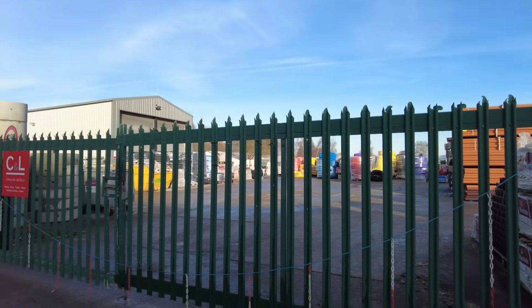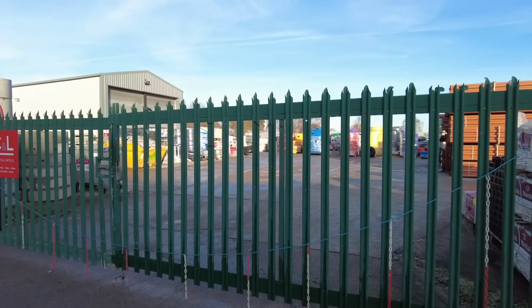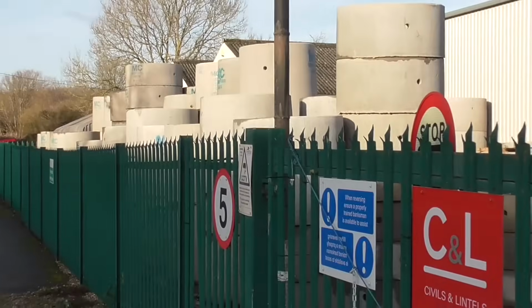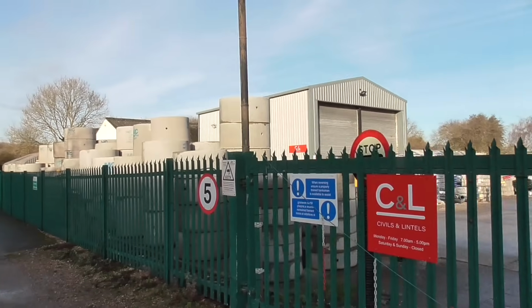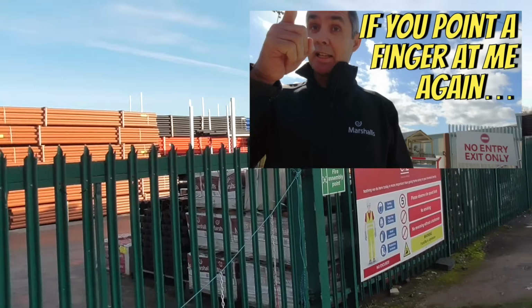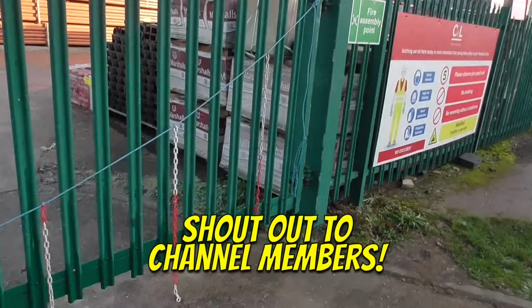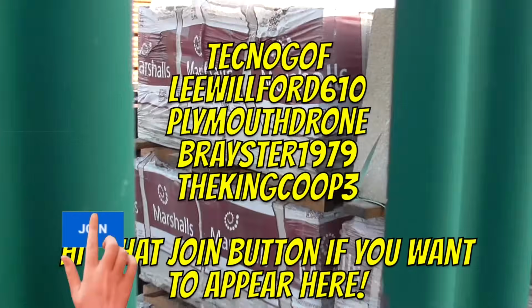Partnered with all major manufacturers, operating out of a strategic network of 19 depots nationwide, all holding huge stock. And I can vouch for that because this place has got loads of stock. Let's get the zoom camera out and I'll show you. Okay, so what we can see is there's some of the concrete drainage pipes, look. I did a video on a company that used to make them. And here we've got loads more piping. And I've found some Marshall's paving. So they're Marshall paving slabs, I think.